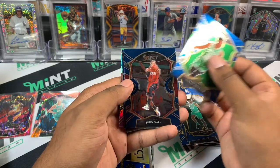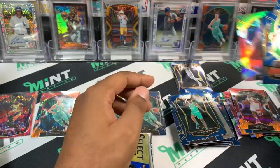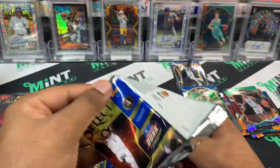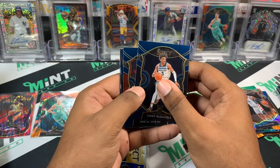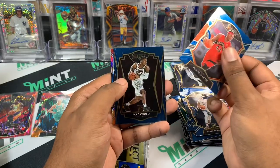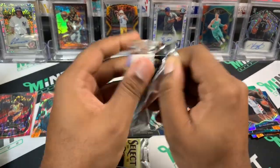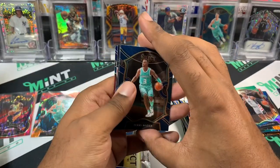Got a blue. Aaron Nesmith, John Wall, and Rui Hachimura. So Rui Hachimura, I think the Wizards are going to be really good this year. Not saying they're going to win the East, but they'll just be a lot better because they don't have so many ball-dominant guards. Jaden McDaniels, Eric Paschall, Isaac Couture, a guy that I really like. And then Campazzo, which is one of the guys that people actually sleep on. His cards sell really well. He's a great international player. I think he does really well.